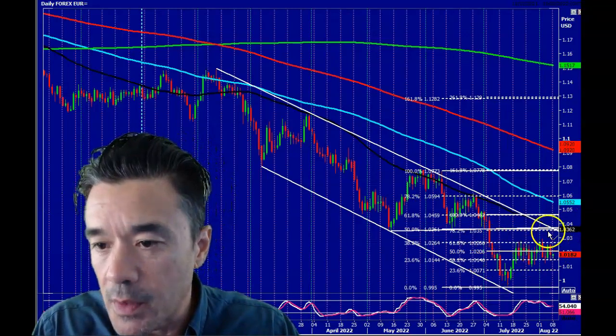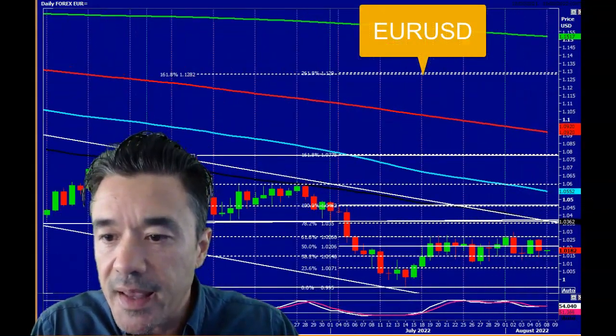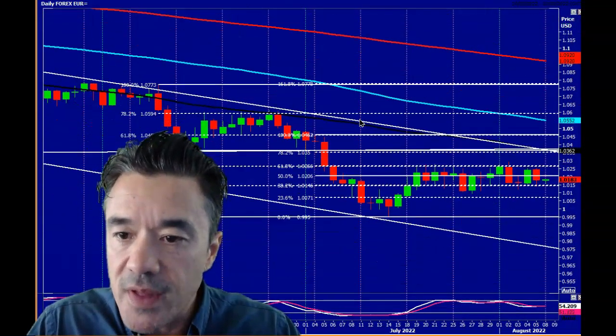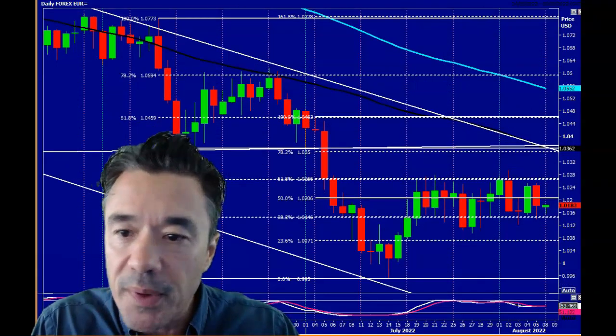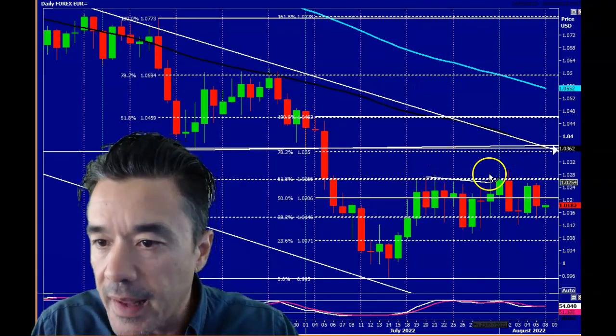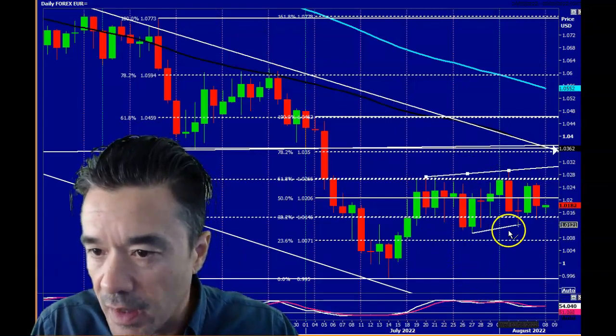Well, the euro versus the US dollar is in a very irritating sideways trend, not something I like. Again, let's just expand this out on the daily chart. We can put some trend lines on here. If you fancy a scalp, then get in, get out, get in, get out. We've got some trend line there. I would say a trend line here.